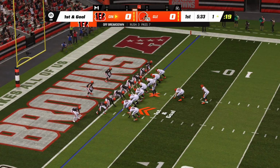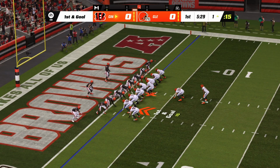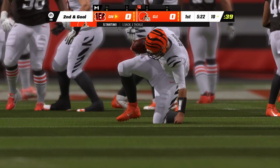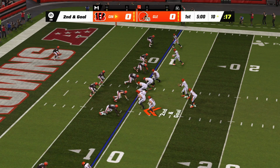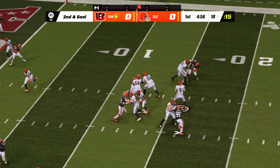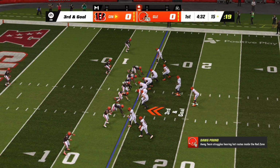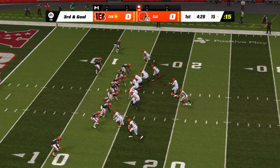Goal, a chance for an early statement here on the road. Under pressure, down he goes. No running play. They decided to throw for it, but the pressure got to him quickly and put the quarterback down. 2nd down and goal. Burrow. Under pressure, they got him again. Back-to-back sacks. 2 straight sacks have him backed up now for a 3rd and goal.